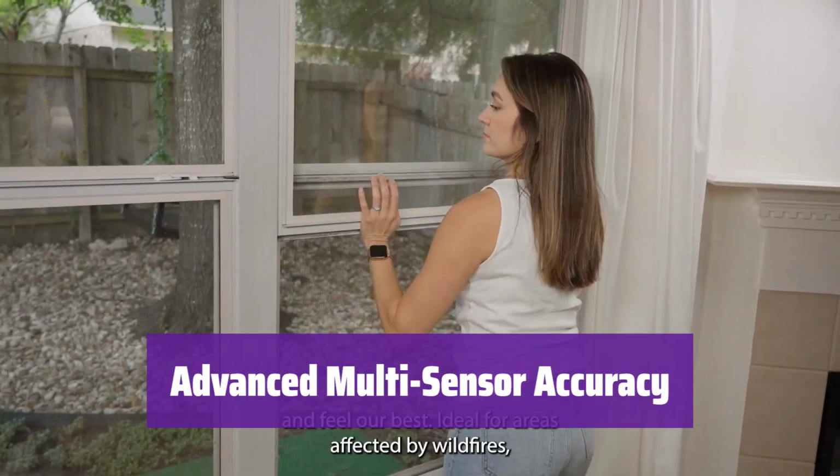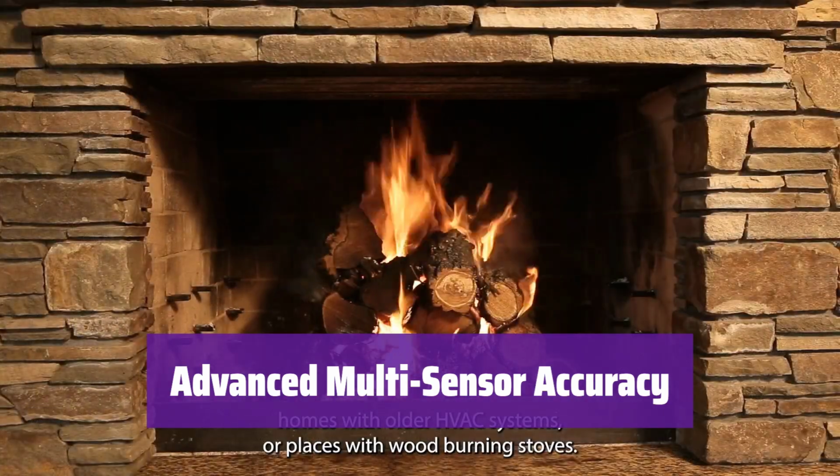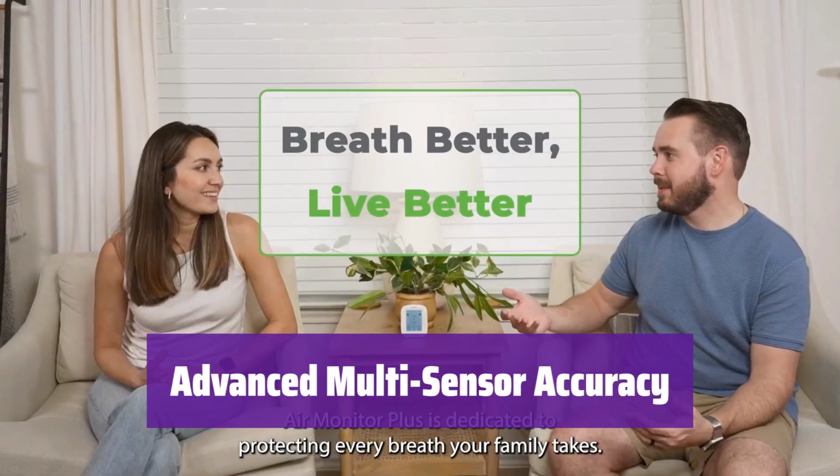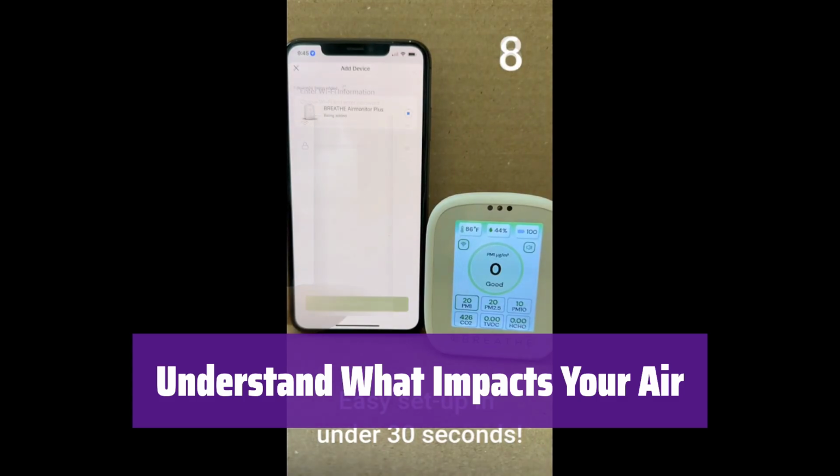Unlike basic monitors, it combines precision particle sensing with gas detection technology. This delivers deeper insights into your air quality, not just a single data point. It helps you identify changes caused by daily activities like cooking or cleaning products. You can also see the effects of HVAC cycles, occupancy, or ventilation issues, empowering you to take action.